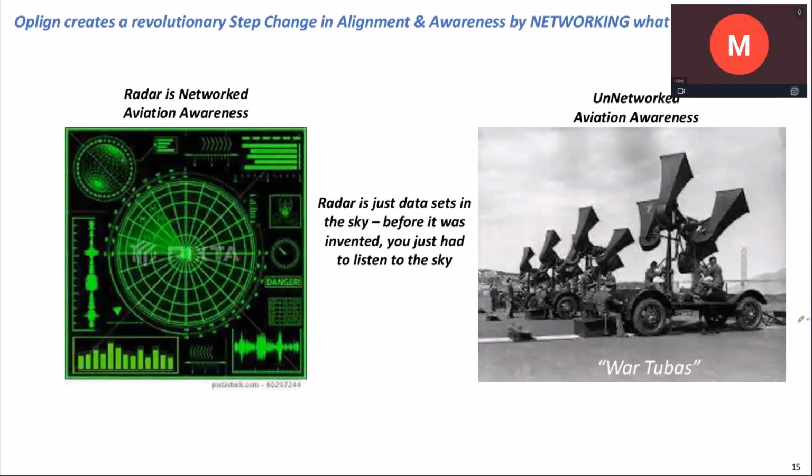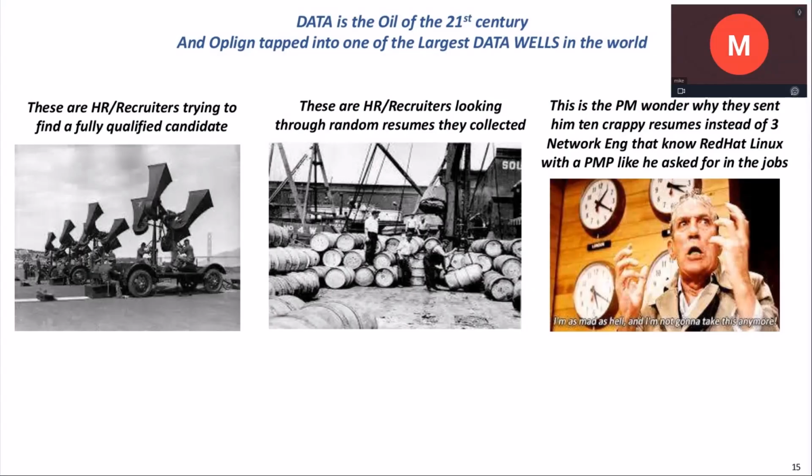So right now, for those companies that don't have Oplign, their HR is just listening to the sky, because a resume comes into them and has no filtering except for what the person sending it to them has done. So again, there's no way to filter a resume when it gets sent to them and into their ATS unless they go and open it up. So literally, a bunch of barrels show up on their warehouse floor, and they don't know what's in them until they open them up and look.